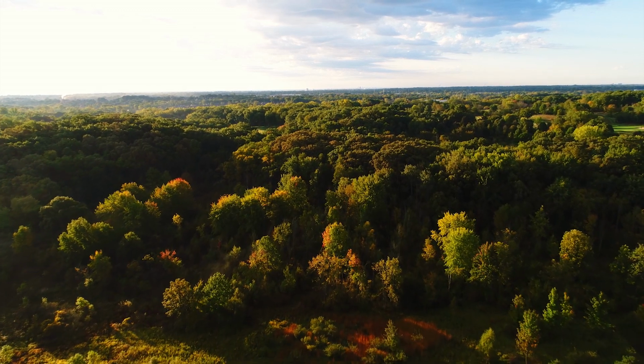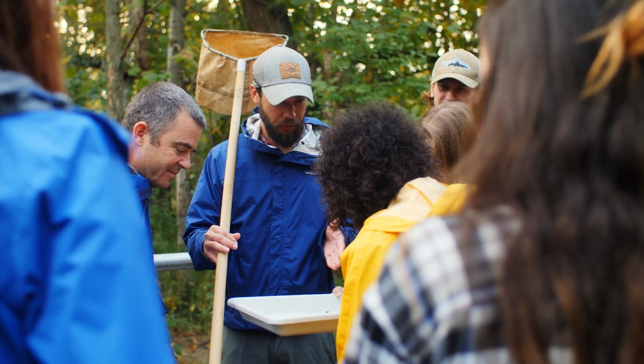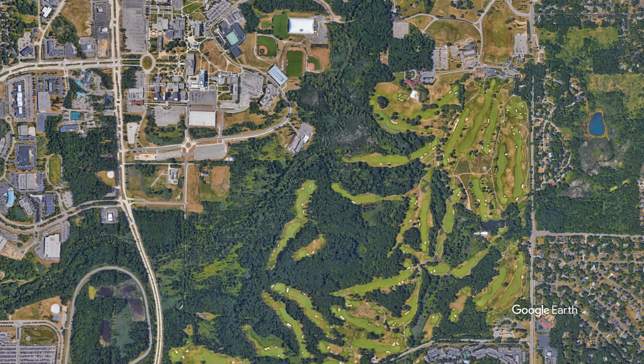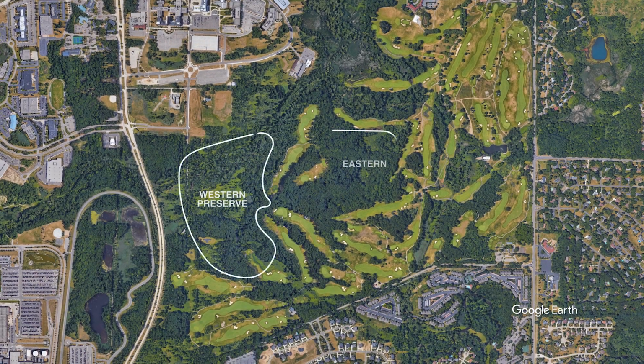So the biopreserve was set up for the purposes of research and education, and it's about 110 acres. It's broken up into two different allotments, the Western Preserve and the Eastern Preserve.